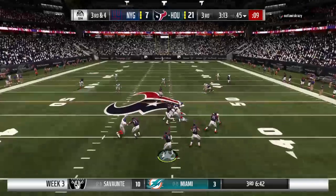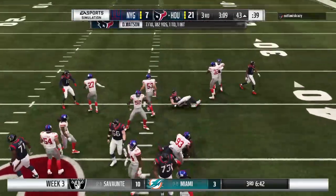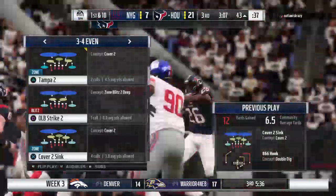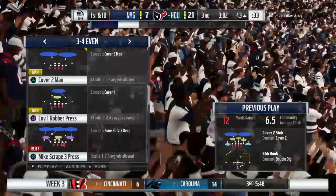Here's Watson. Open man is Miller. He's got it. And taking it across midfield and inside the 45. That's good for a Texan 1st down, a 12-yard pickup.